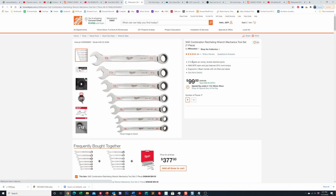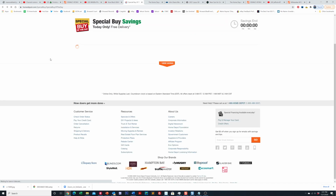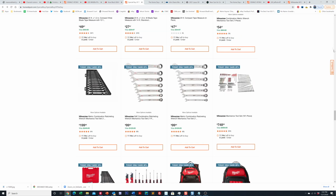Oh yeah, 2.5 degree arc swing. So that is pretty good. Yeah, that is pretty good. So you are getting basically 144 teeth as opposed to probably 72 on the Husky. I don't remember what that one has. But then look at the quality of the design here, the imprinting of the numbers there in paint. So yeah, it's a higher quality kit. Double the price though. If you're looking for bang for the buck, you go Husky. If you want a superior product, you go with the Milwaukee.